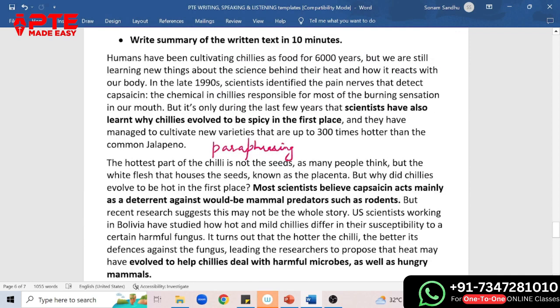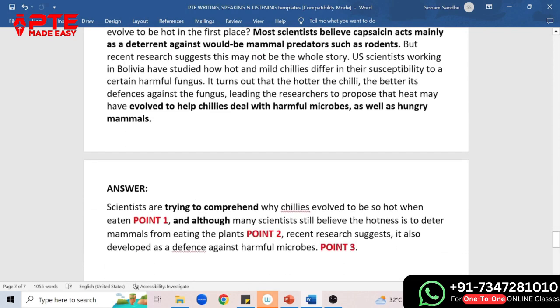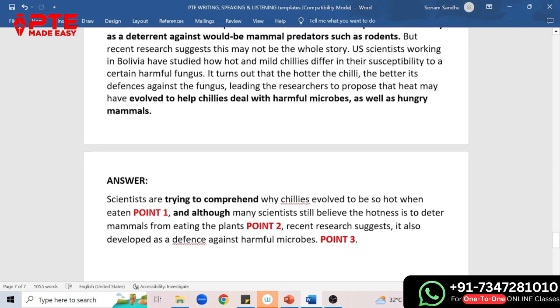here it was written, scientists have also learned. Here I have paraphrased it. Scientists are trying to comprehend. Then I used and although it happened. Then I used and although and explained the whole point. So I would suggest you to do the same. It will help you guys a lot in this particular question type.